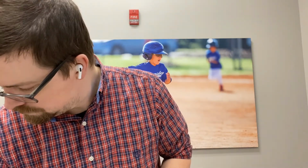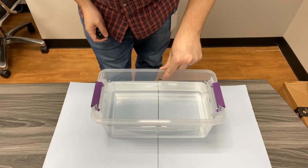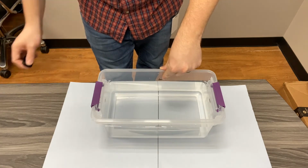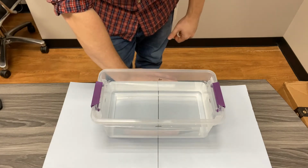I'm filling it about halfway. Let me show you real quick. So I filled up my water, if you can see here, at the black line. I filled it up halfway. The reason I filled it up halfway is I want to be able to put my hand as far as I can down in the water.